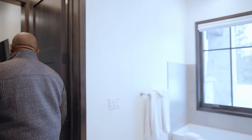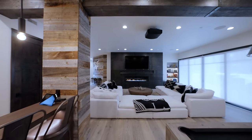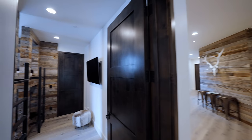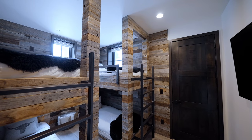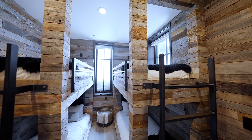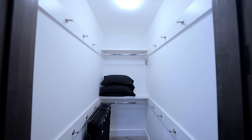All right, now let's head over to the last bedroom space of this house. Guys, check out this last bedroom down here. Very cool concept room. You have these custom four bunk beds in here. It's a very cool feature. I mean, this is where kids would like to hang out and just have a good time. There's a walk-in closet in here as well.